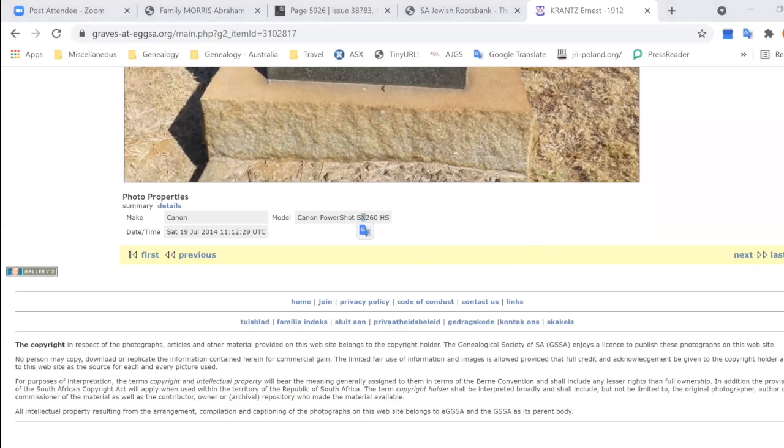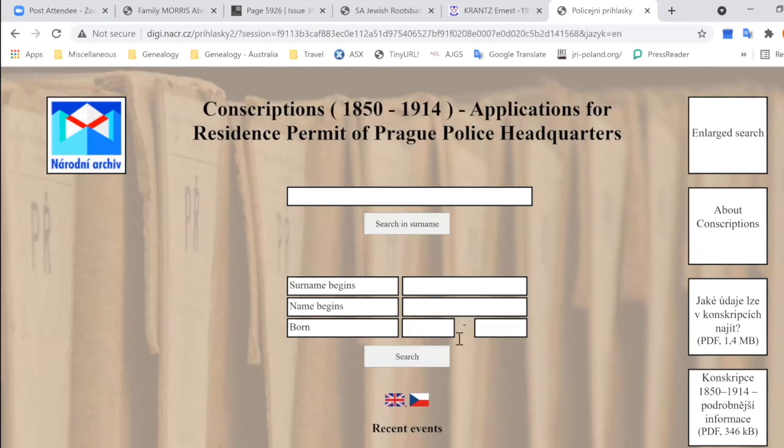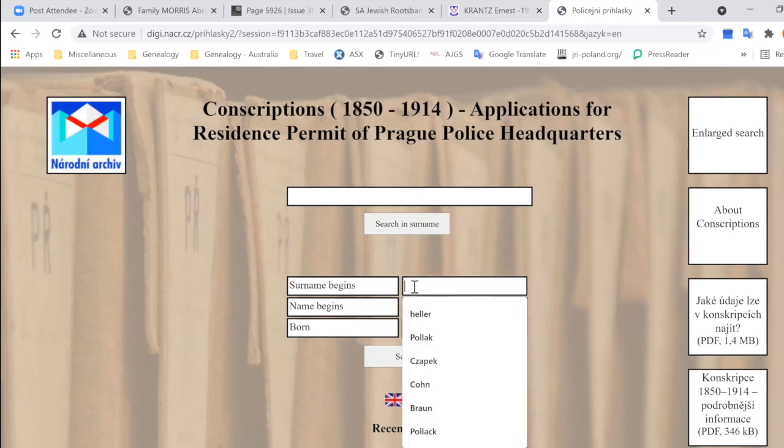Moving along, we're now going to flick back to Europe. We're going to Czechia, and these are the Prague registrations. Now, if you were a family that moved from somewhere else into Prague, you had to register. And these are the registers from 1850 to 1914. Searchable by name, you can flick it to English, which gives you some stuff. I've found putting the surname in down here rather than up here works best.